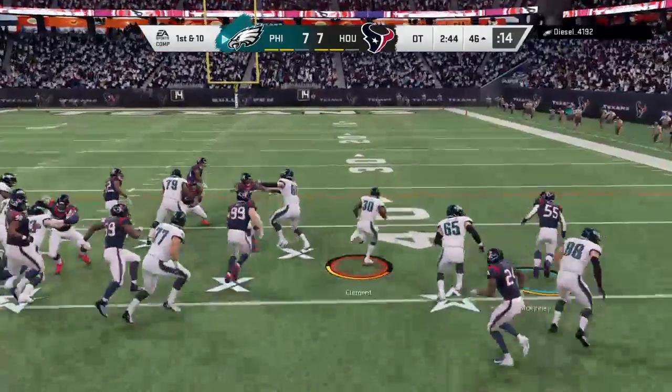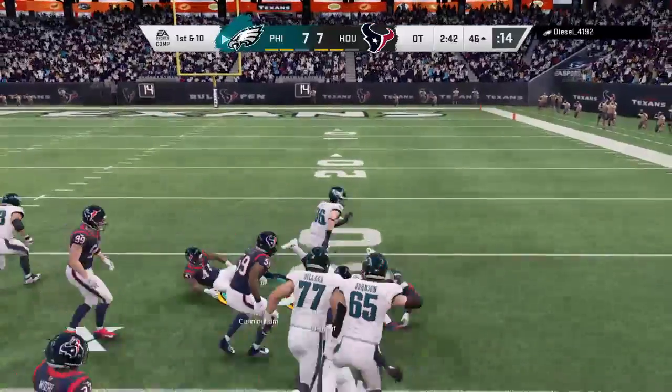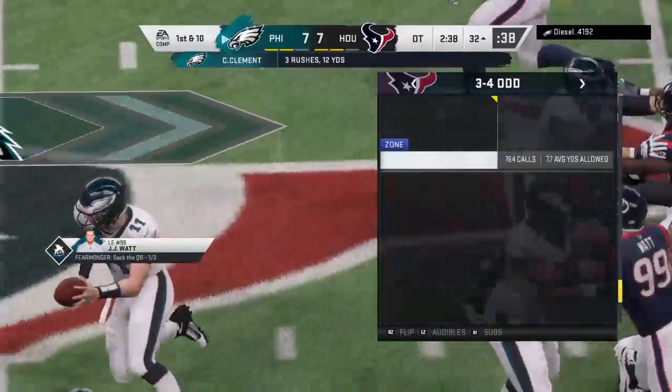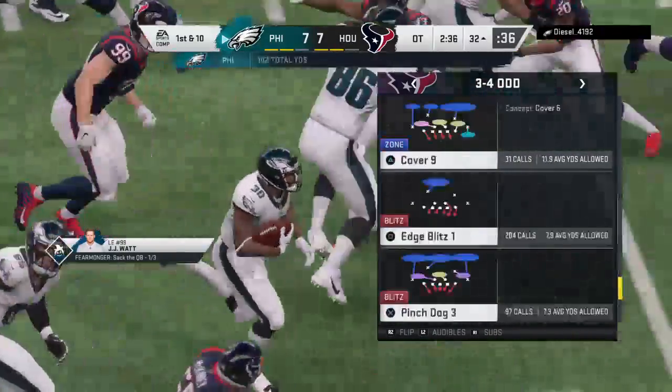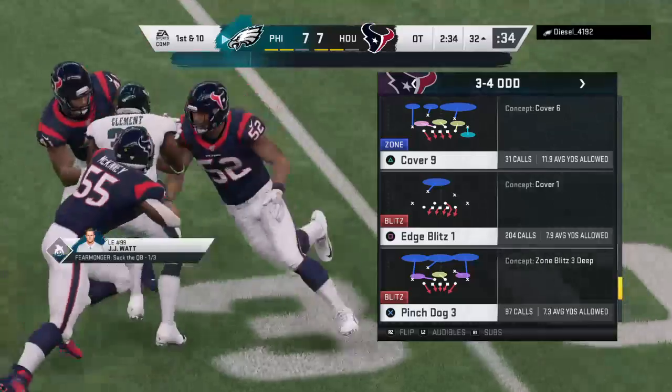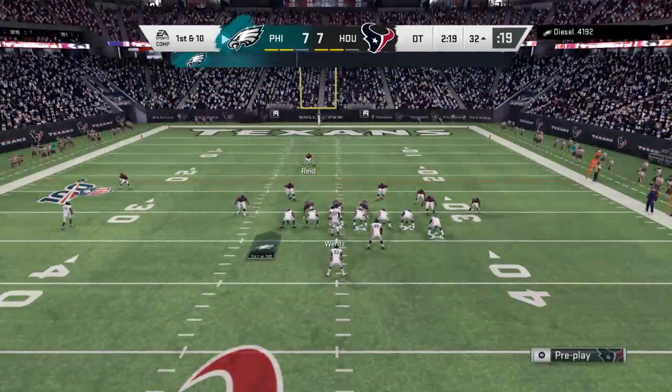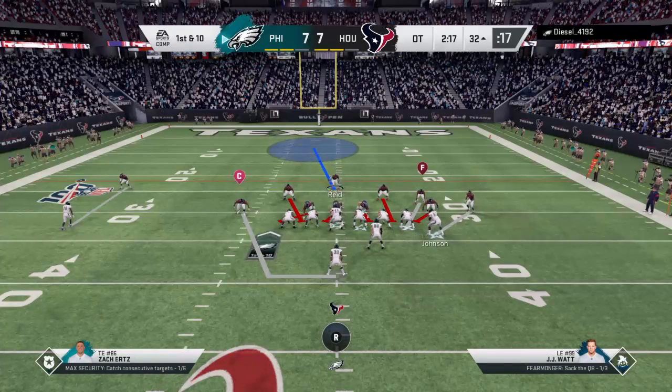On 1st and 10, it's Clement. And past the 35, he'll be dropped a yard or 2 shy of the 30. Back-to-back nice gains. That one for 14 yards and another first. We often give credit to the O-line there. Two tight end formation. Those tight ends block pretty well also.